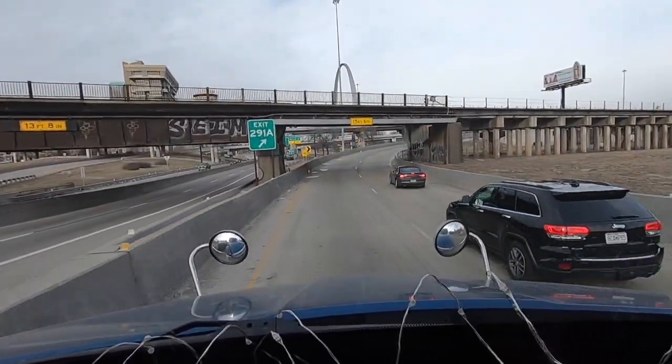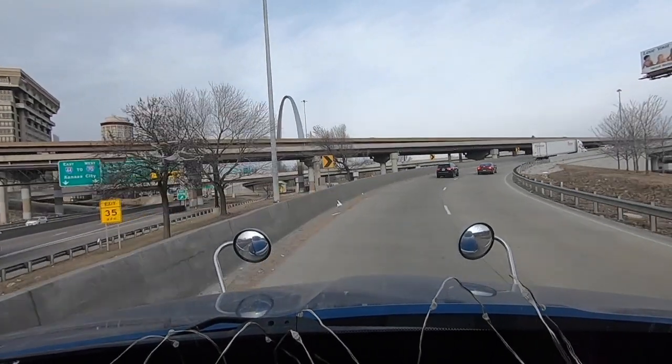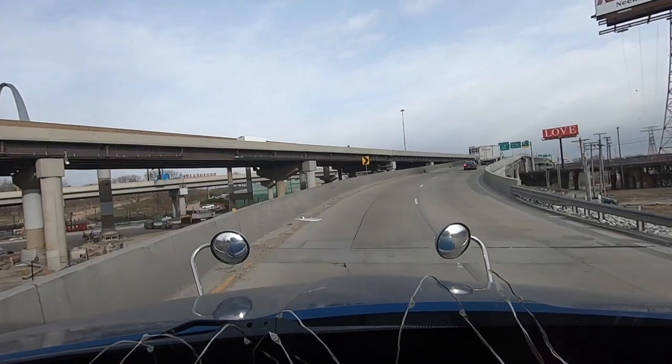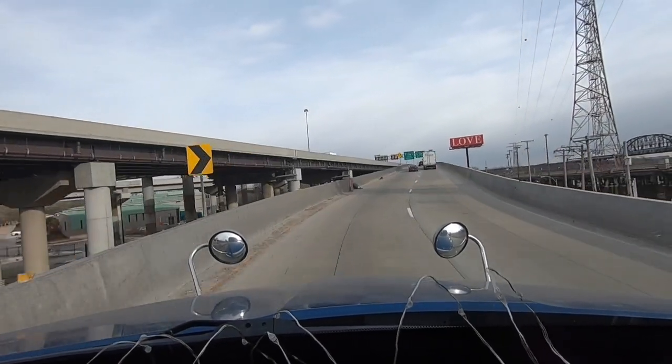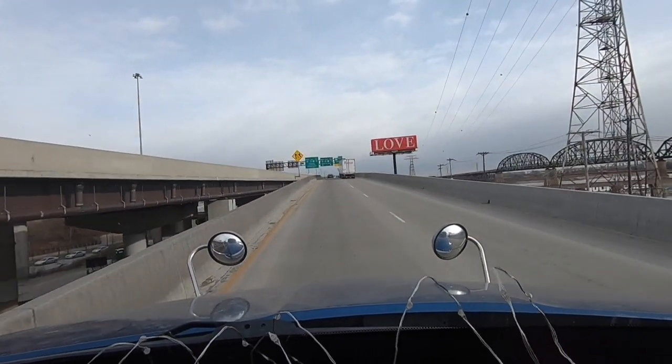Bit of ice on the road from, well, it's vinyl. Somebody's roof, maybe. For a second there, I thought it was ice coming off the top of one of these trucks.